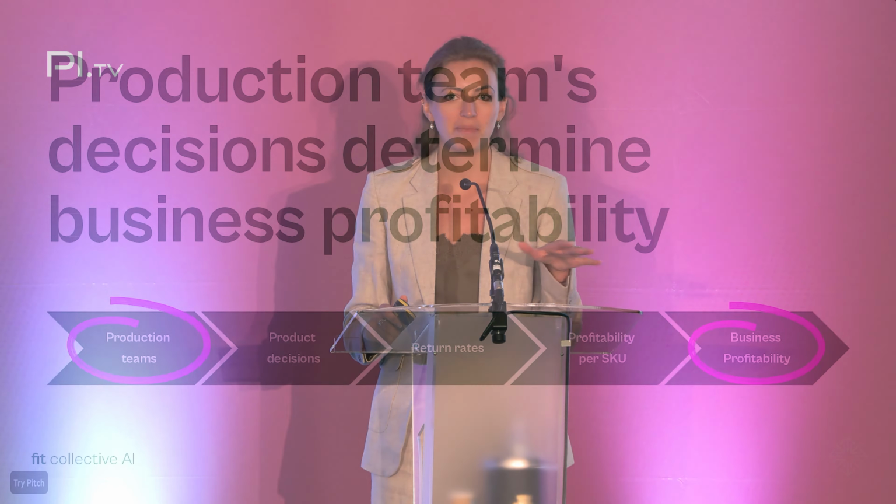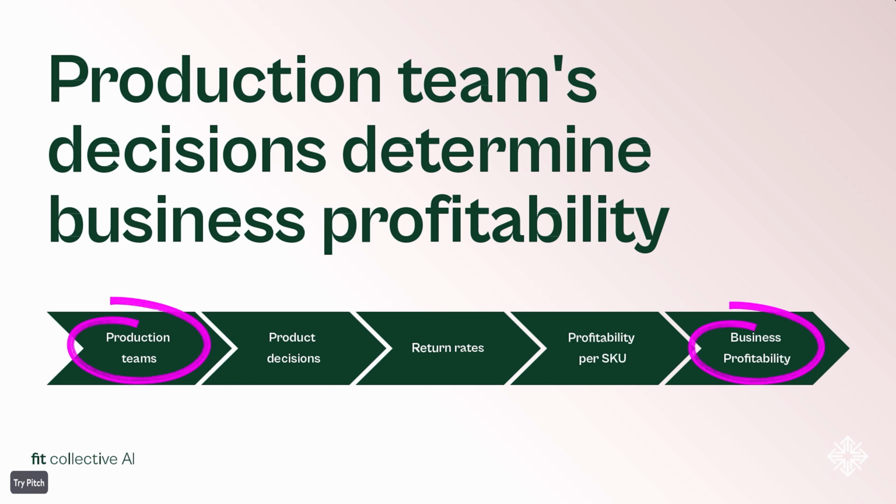So, if you are someone who is making garments, building software to make garments, making the patterns, anything in production, I think you are the most important people in a fashion business. Not the growth team, not the e-com team, not the influencer marketing team, you guys. And that is because your decisions determine the profitability of every single product.